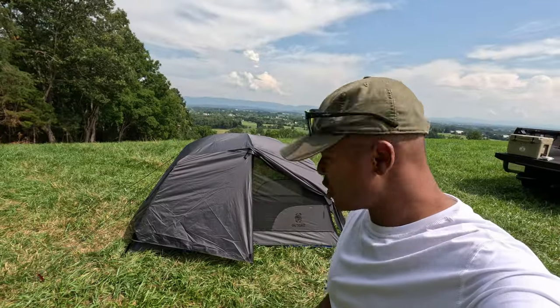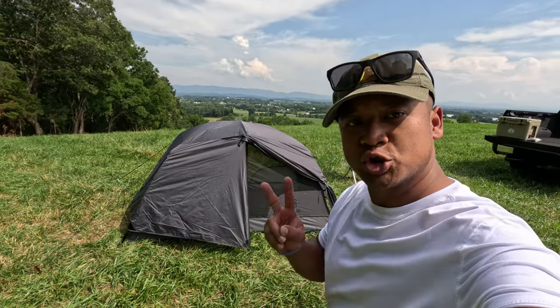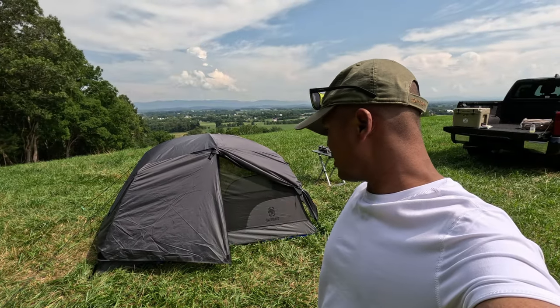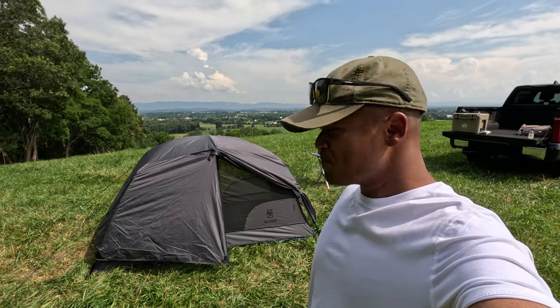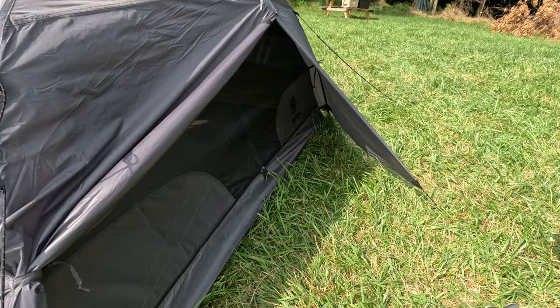All right, guys, we're good to go. That again is the OneTigris Cosmitto 2.0. Love the color. I picked this up for about, I think it was 180, 190, something like that. So not bad, definitely a good price for OneTigris, budget friendly.